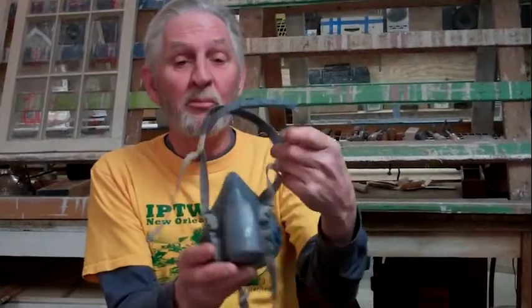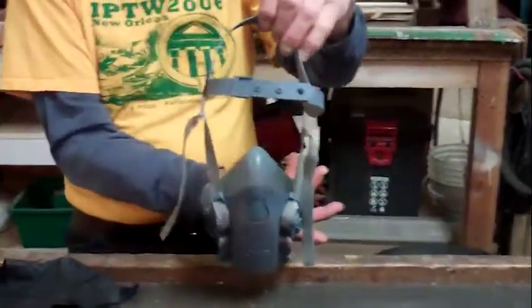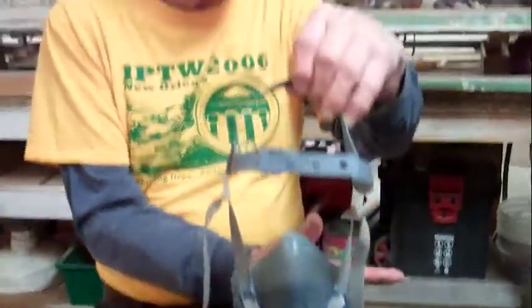Your mask, you never want to put a mask on too tight. If you have a mask on and you see a big line around your face, you've got it on too tight, and it's actually harming you, because it's too tight, and the mask isn't able to work right, and you're actually going to get lead dust.